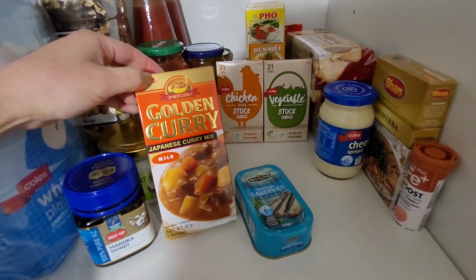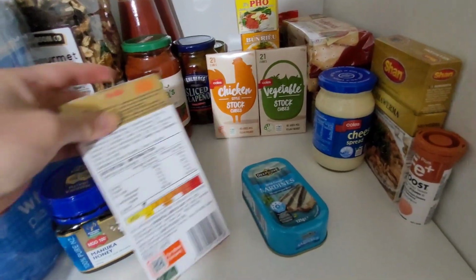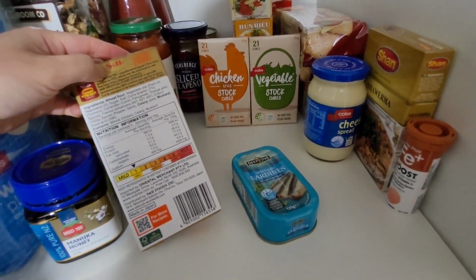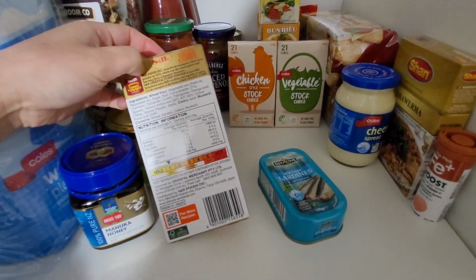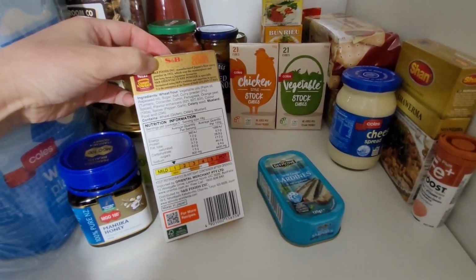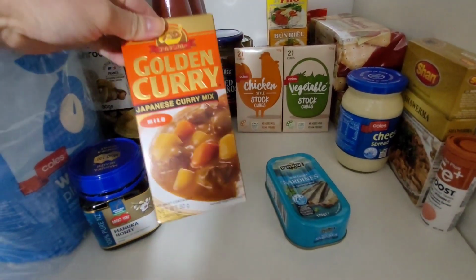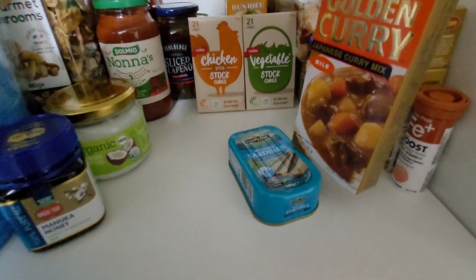And this is great to have in your pantry. It's obviously shelf stable. It doesn't need to go into the fridge, I think, until you open it. And it is vegan friendly, I believe. You'll need to double check though, because I'm not vegan. So yeah, just double check if you are.